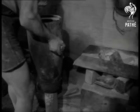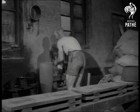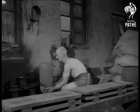George's pots have to withstand a heat of 1600 degrees centigrade. Before they're ready to receive the molten steel, they must dry out naturally for 14 days.